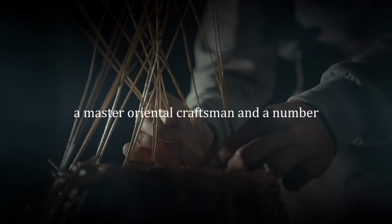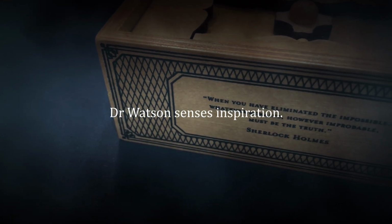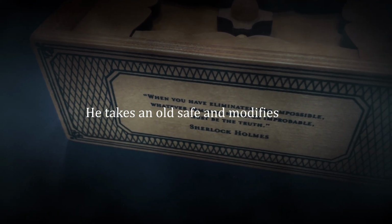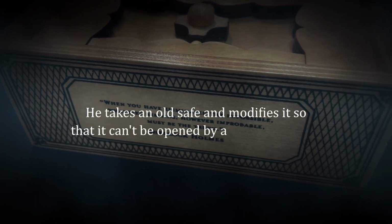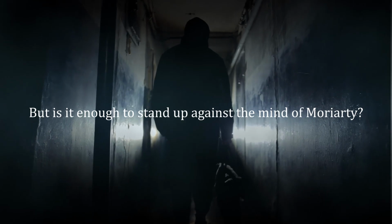Mulling over an old case involving a daring smuggling ring, a master Oriental craftsman, and a number of intricately designed puzzle boxes, Dr. Watson senses inspiration. He takes an old safe and modifies it so that it can't be opened by a mere key alone. But is it enough to stand up against the mind of Moriarty?